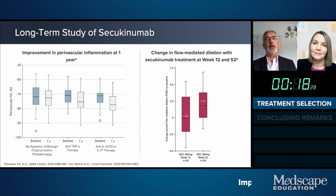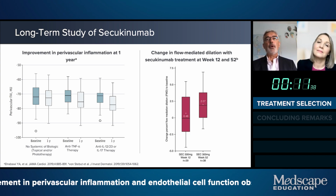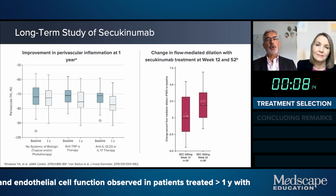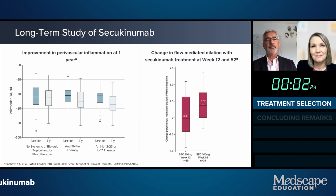In addition, I would like to have, and I mentioned this before, some data about the effect on other domains of the disease, and you all alluded earlier to the fact that IL-17 drugs are efficacious for the skin, but also for bones and joints. And there are data, at least for secukinumab, showing in a clinical trial that there is improvement of perivascular inflammation, but also of endothelial cell function when those patients are treated over 1 year with secukinumab. So this long-term treatment paradigm is most important for managing these patients. Perfect timing, absolutely succinct. Thank you, Ulrich.